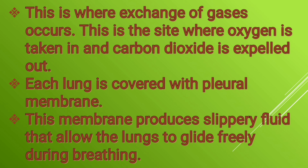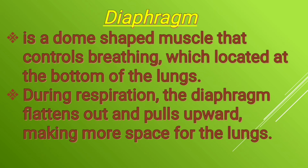Each lung is covered with pleural membrane. This membrane produces slippery fluid that allows the lungs to glide freely during breathing. The diaphragm is a dome-shaped muscle that controls breathing, which is located at the bottom of the lungs. During respiration, the diaphragm flattens out and pulls upward, making more space for the lungs.